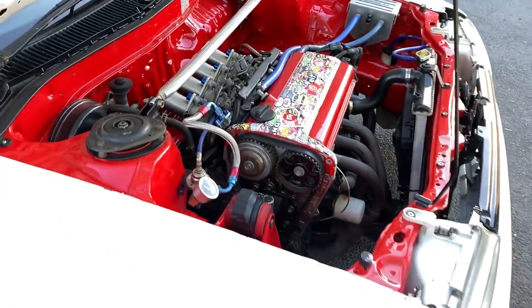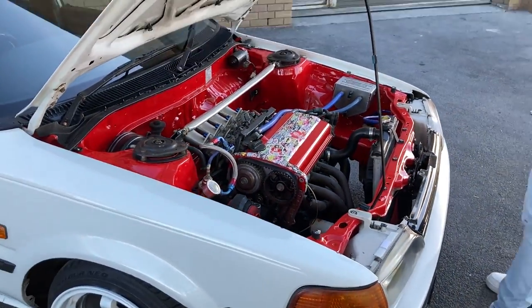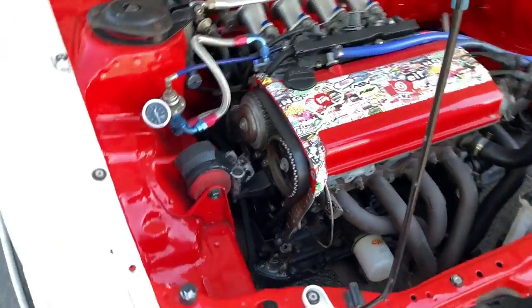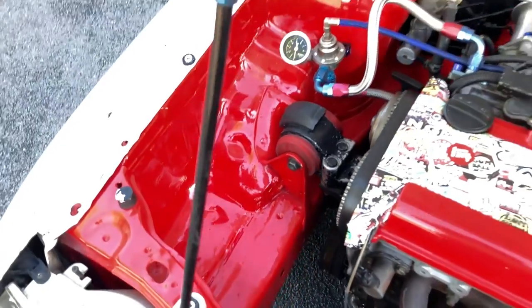Plus the bubble's not heavy. And what supports this engine well is also the poly mounts. Right, around poly mounts. So they do a good job.